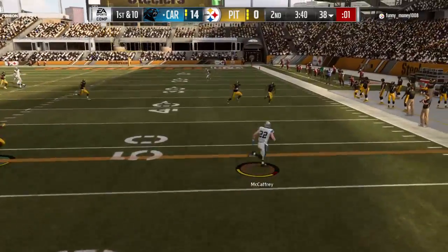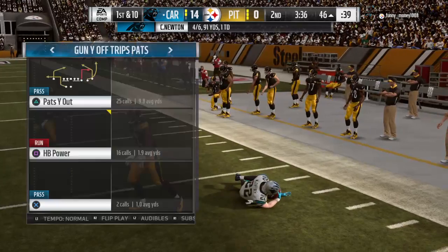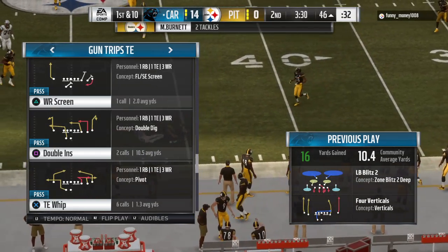They're 3-0 at home, 0-2 on the road. You've got him again this week on the road at Philly. And he'll be taken down, but not before he gets into enemy territory. That play going for 16 yards to start the drive. 1st down.